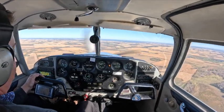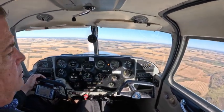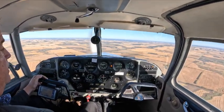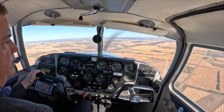Hughes Farm traffic, November Zulu Bravo is 2,900, sending 2,400 over Gertrude Lake, 4 miles to the southwest. We'll be joining crosswind over the field in 2 minutes, or 40 seconds, and we'll be coming downwind left for the south runway, November Zulu Bravo.